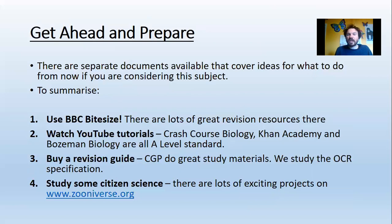You could get a revision guide, and I think the company CGP is often a really good one. Just make sure you get the OCR Biology A specification revision guide, and you could even get involved in some citizen science projects. There's a really good website called zooniverse.org that has really interesting university level research that everyone can get involved with and will really give you a taste for getting involved in science in the future.